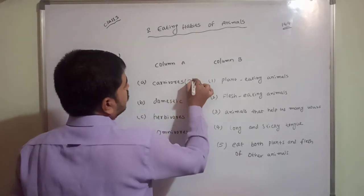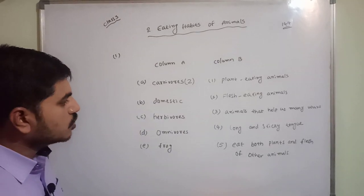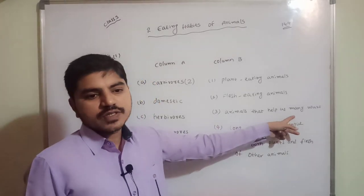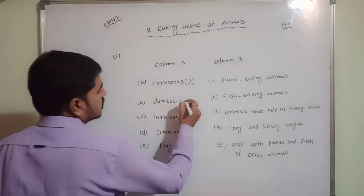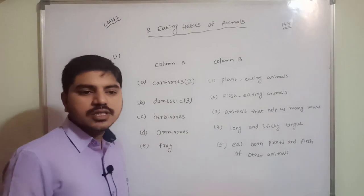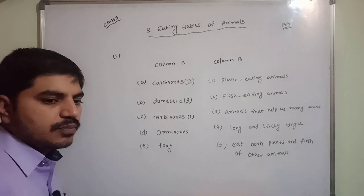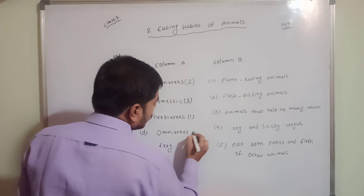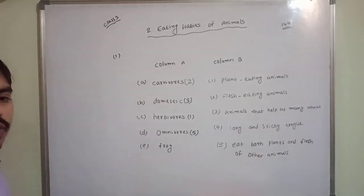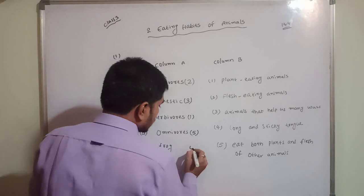Now domestic means animals that help us in many ways. Yes, that is suitable, this is the third. And herbivores are nothing but plant eating animals, so that is the first one. Omnivores, the fifth one, eat both plants and flesh of other animals. And the last one is the frog. The frog has a long and sticky tongue, that's why that is the fourth one.